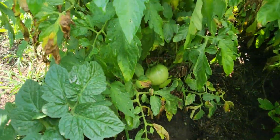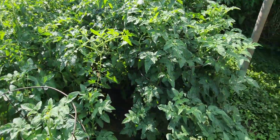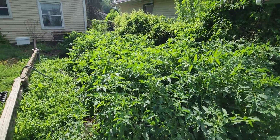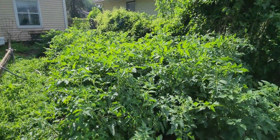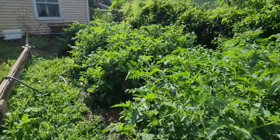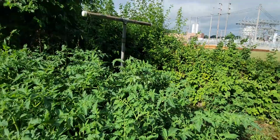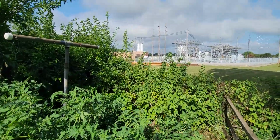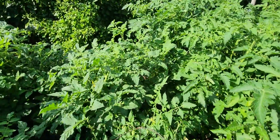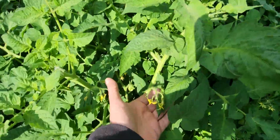There's more. These babies are really putting on the fruit. It turns into just a big blob. I don't know what's making that buzzing noise. It's coming from the water treatment plant. This is just plain awesome.